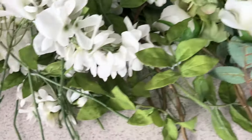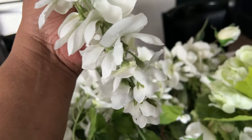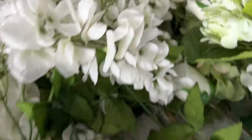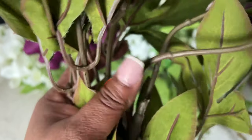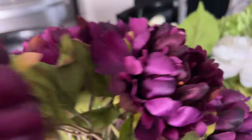And then I have these. These came from Michaels and I just love them. I don't know what these are called, and they came in a stem, but I have cut them off the stem, as you can see. And we have a bunch of these to play around with. And then for a pop of color, this is a fall floral that I picked up from Hobby Lobby. It was $15.99, but I thought it might be fun to just play around with this and see what we can create.